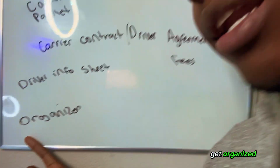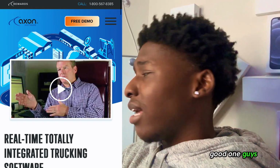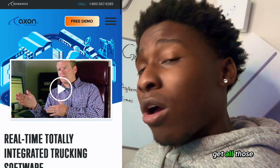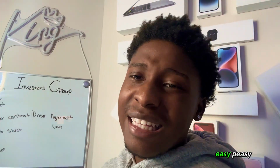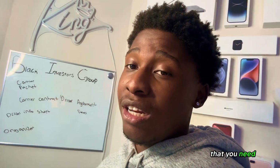So you want to get organized, get some type of organizer. You can look on Google and just type in dispatch organizer. I think Axon software is a good one, guys. Axon software is what it's called, if I am not mistaken. And guys, yes, get that organizer, get all those driver info sheets in one place, so when it's time to book a load, you can be easy peasy, fast, in a hurry. The broker already has that information, all the information that you need for your driver.